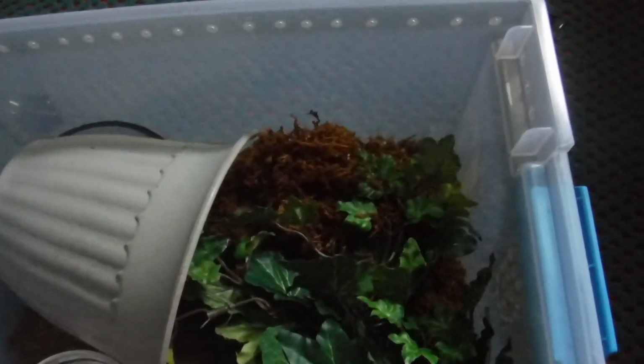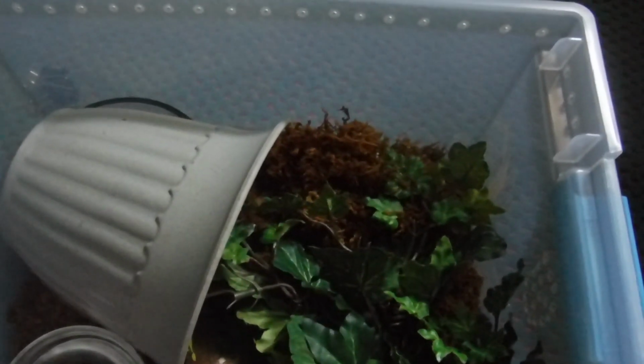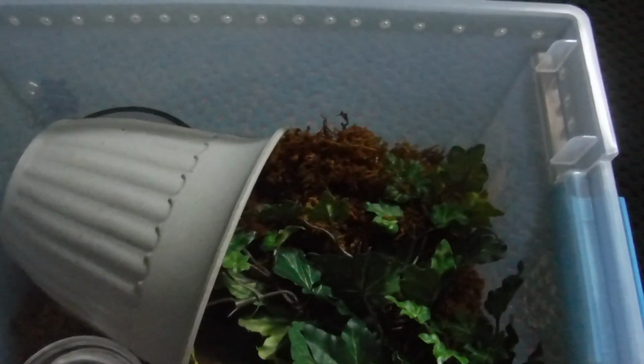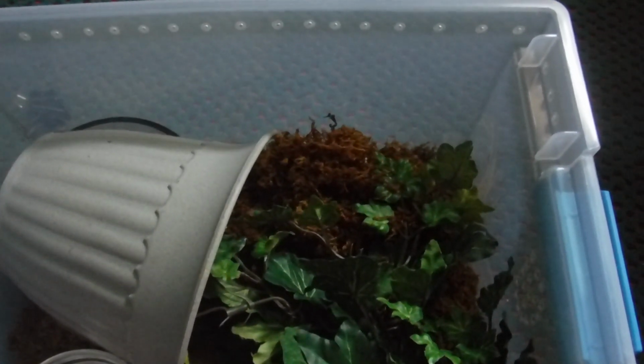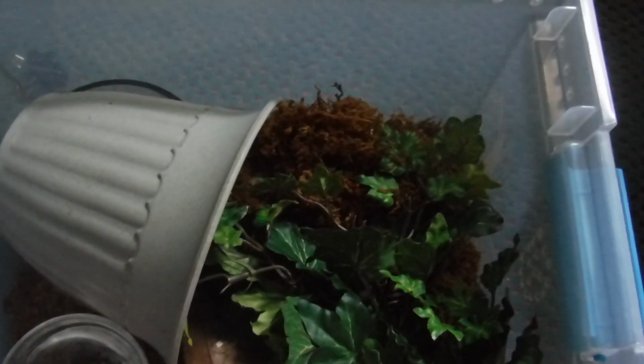So I like the moss. Leaf litter would be a really natural option, of course. I think something like chipped aspen might be okay. I personally suggest the leaf litter or the moss, though, because you do need a little bit of humidity.